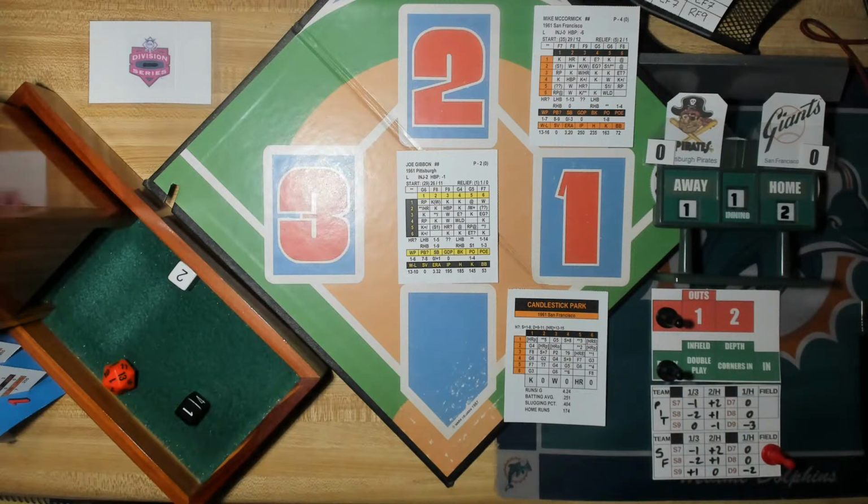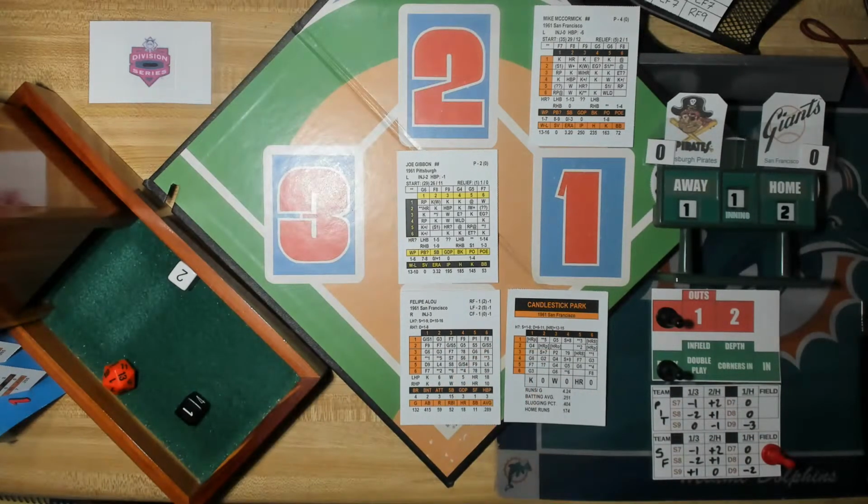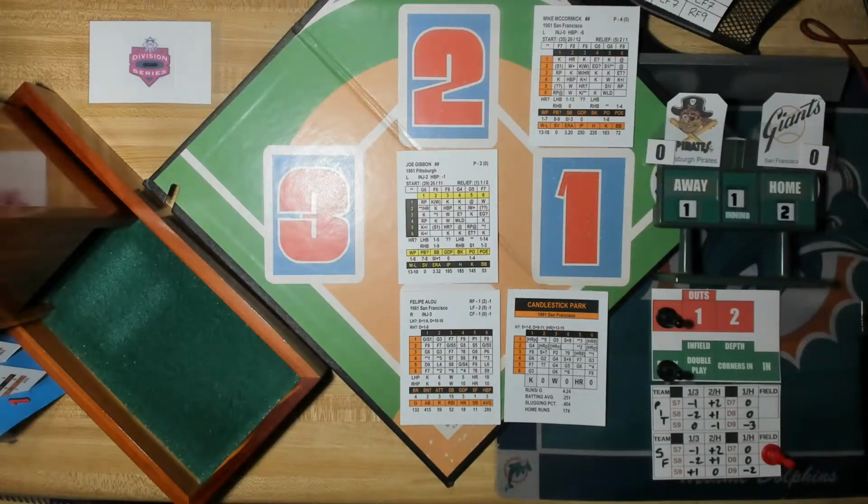And still nobody out here in the bottom of the first. Next batter will be right fielder Felipe Alou, .289 average, 18 homers, 52 RBIs. Alou is in right field for the Giants in this playoffs. Didn't have much really choice in the outfield. The Giant fielders are not the best. Their infield is pretty good. The outfield is meh, besides Mays.